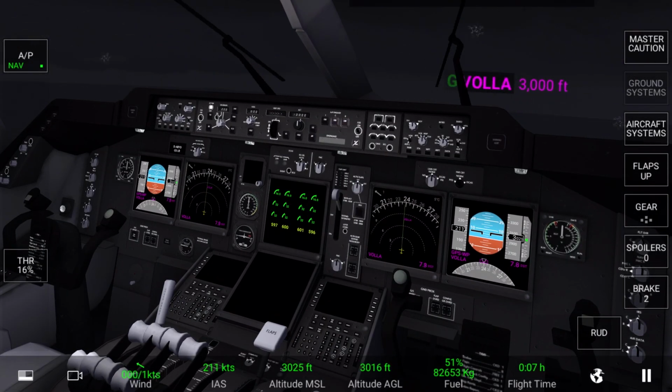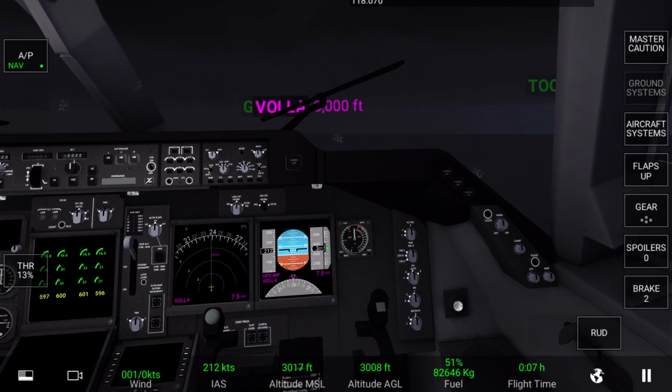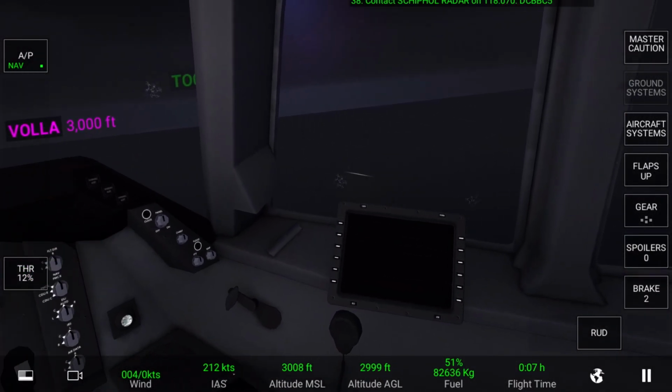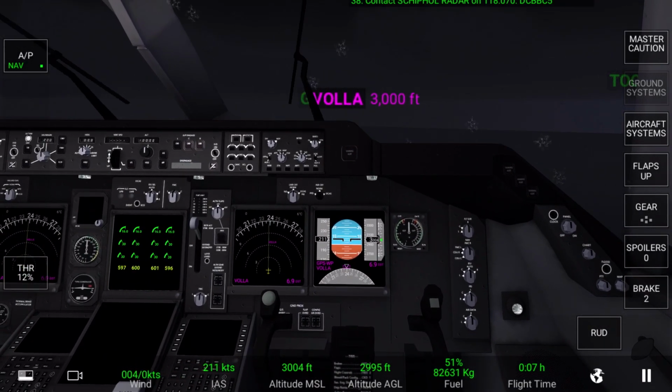Tower, leaving 3,000 feet. Airborne at 59. Contact radar on 118.070.